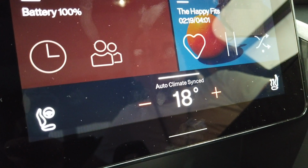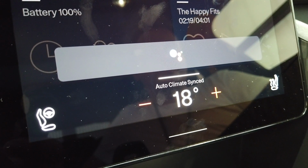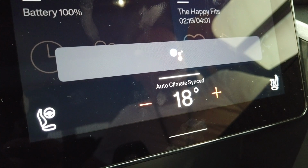Hey Google, turn up the temperature to 20 degrees. Alright, changing the temperature to 20 degrees.